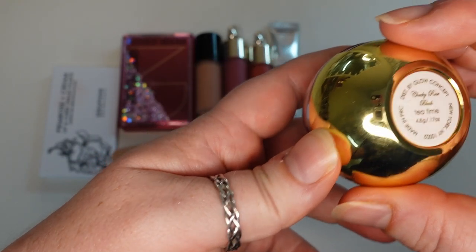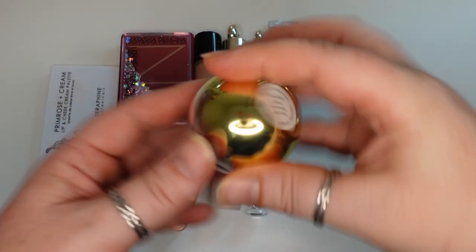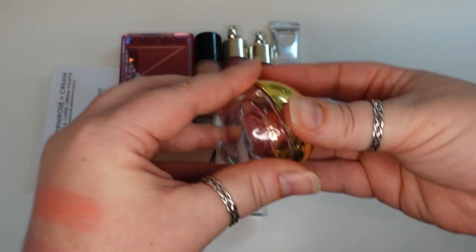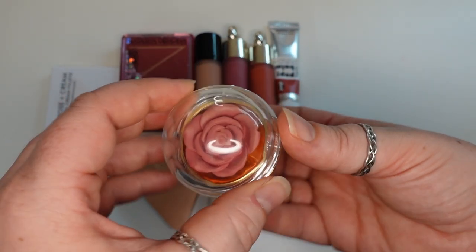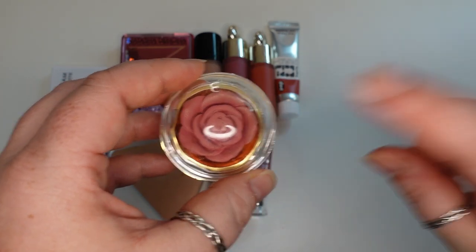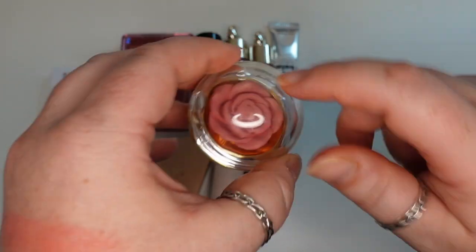Okay. This one is from Winky Lux. This is Tea Time, their Cheeky Rose Blush. I love this. I was shopping in Target one day and I like Winky Lux because I think their products are really cute. So for that reason, I really gravitate towards them. And I wanted to try this. This is the first thing that I bought from Winky Lux. And then I bought a lipstick, and then a cream highlighter, but this is my favorite.